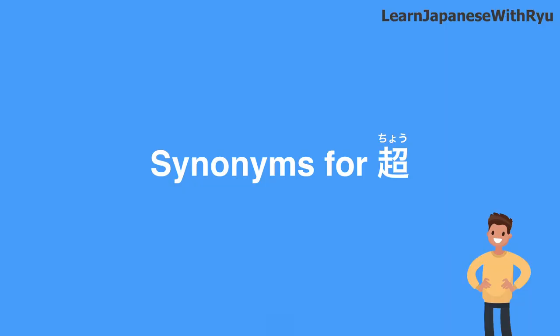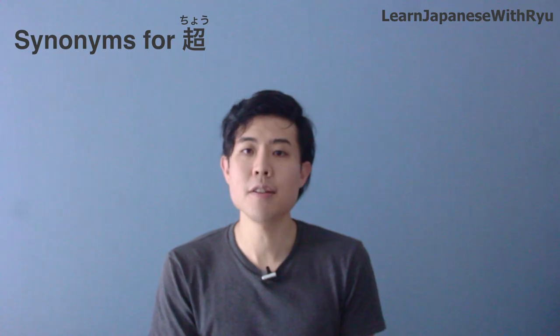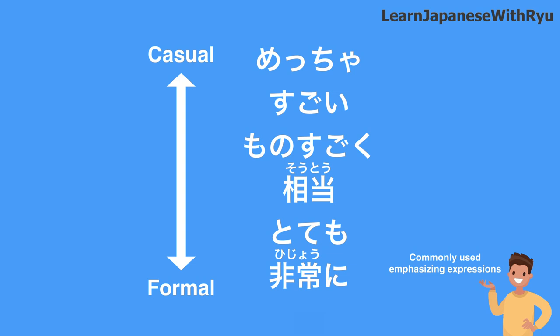Moving on! Synonyms for Chou. There are tons of synonyms for Chou. Here are a few examples.